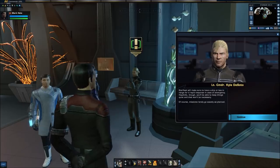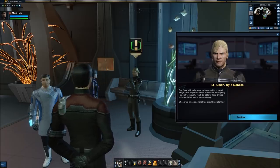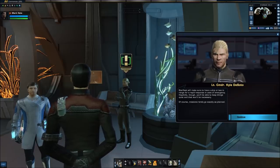Starfleet will make sure to have a ship or two in range for a rapid response in case of emergency. Hopefully, though, you'll be able to keep things quiet and that won't be necessary. Of course, missions rarely go exactly as planned.